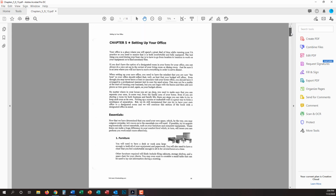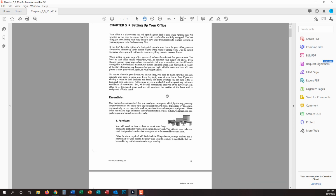If we start with chapter 5, this whole chapter talks about how to set up your office. It talks about analyzing the space that you're working in, and it focuses on making sure you're not working at your kitchen table. Do you have a place in your home, or maybe you already rent a small space, that you can go to quietly run your business? And if you do have an office in your home, what does that office currently look like?